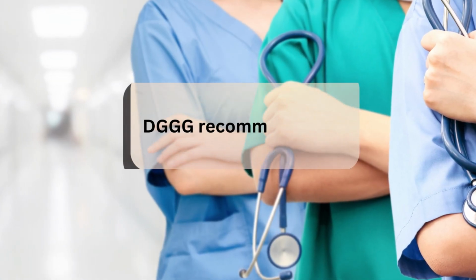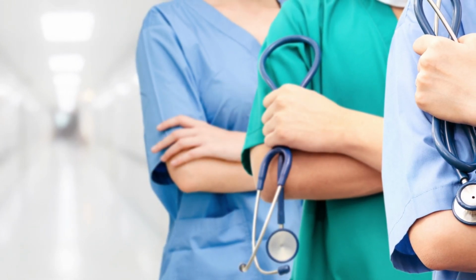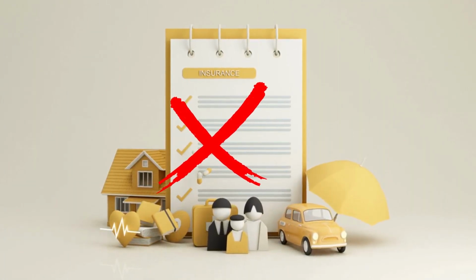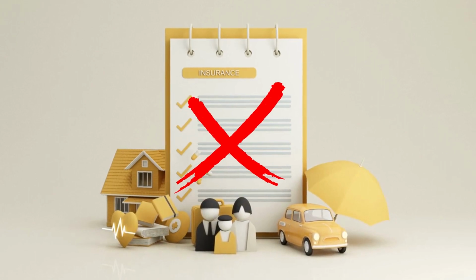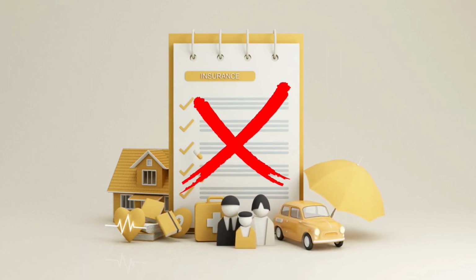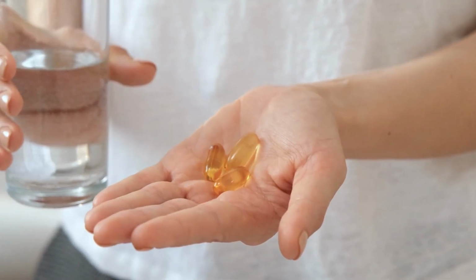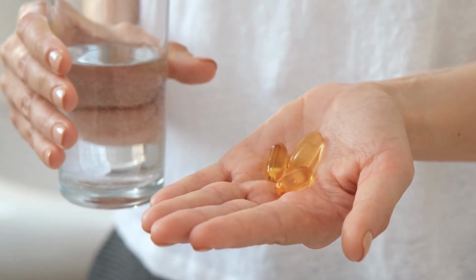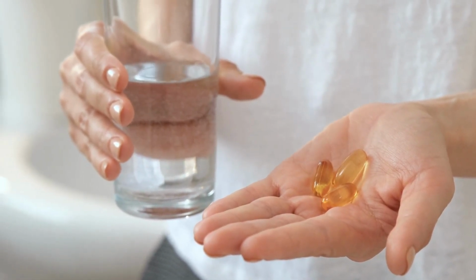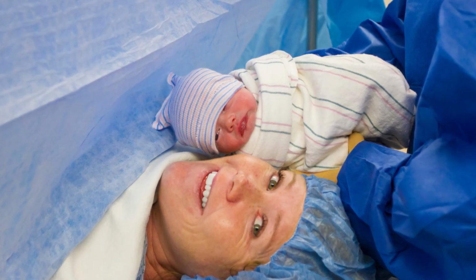The German Society of Gynecology and Obstetrics advises those in the 35th to 37th week of pregnancy to undergo testing for this bacteria. Unfortunately, this test isn't covered by the statutory health insurance, hence it adds to the overall pregnancy expenses. The cost of this test in Germany generally ranges from 10 to 30 euros. In case your test results come back positive, it's advised to take antibiotics during labor. This step is crucial in reducing the risk of GBS transmission to your newborn following the rupture of the mother's amniotic sac.